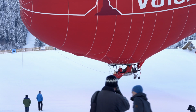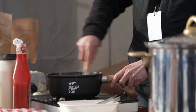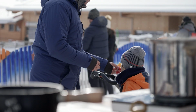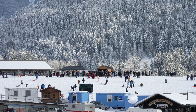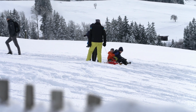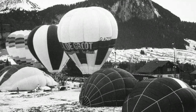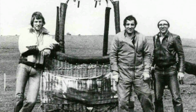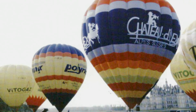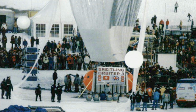The festival began over 40 years ago and has grown from just a few balloons to the 60+ balloons they have coming today. Back when it started, it was the idea of founder Charles-André Ramsier. We started ballooning here in '76, and ballooning in the Alps was brand new. Nobody was doing it. I had seen balloons in the US, but in the Alps it's a new dimension.